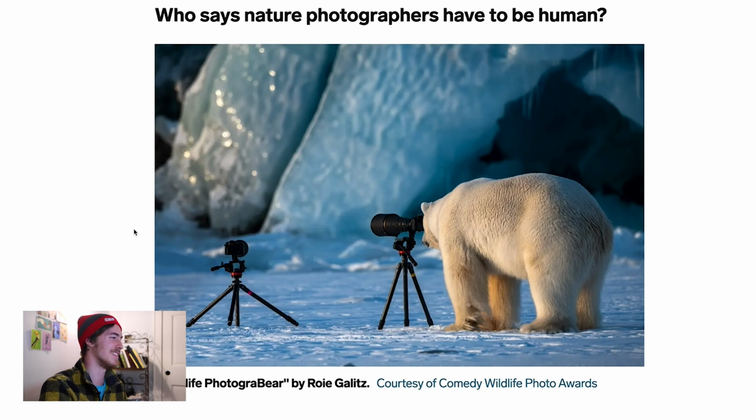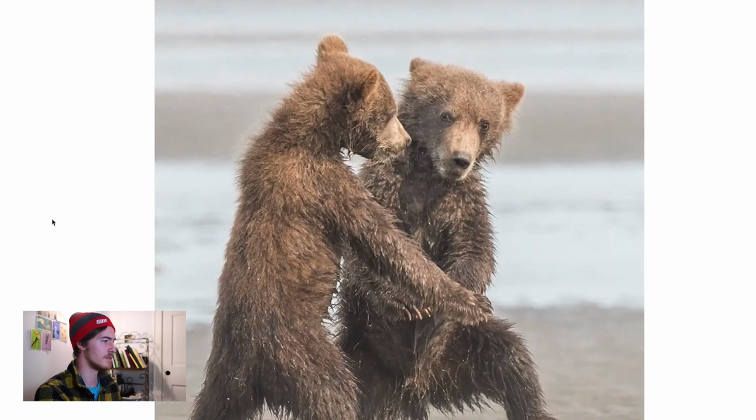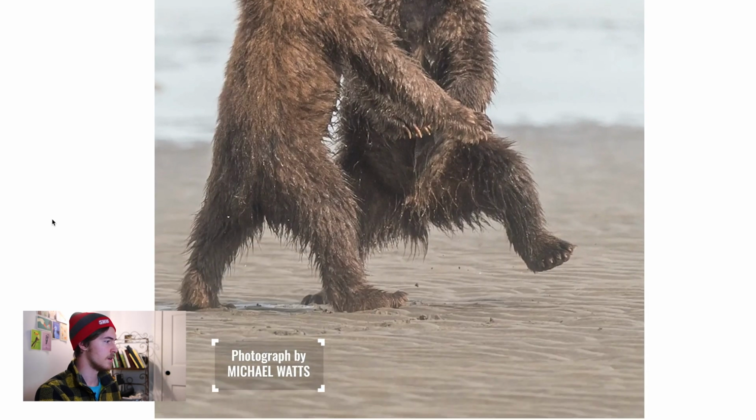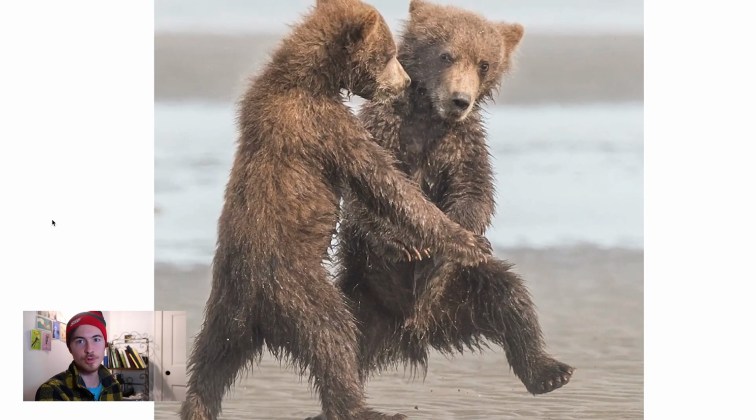Wow, that's so cool. Well composed, beautiful color, and most importantly, an amazing, would you call this an action shot? No, just an amazing shot of something in action. That's so cool. Speaking of action, this is a really cool photo of two grizzlies, I believe, right? Tango by Michael Watts. And it looks like they're dancing. Two little bear cubs walking back and forth dancing.